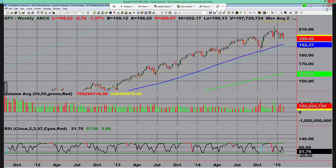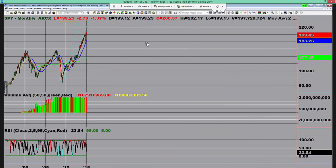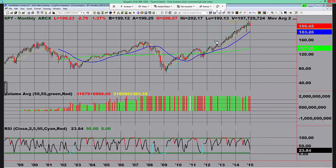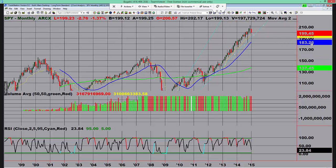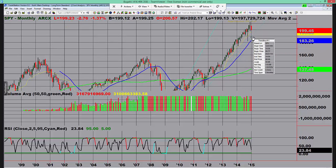Looking at the longer term trend in the spiders, you can see on a monthly chart, extremely well intact. And again, this accelerated channel line has definitely kept the market in line along that. So interesting longer term. Again, we took a parallel from the highs of the recent channel and dropped it right down to the low here and the low here.